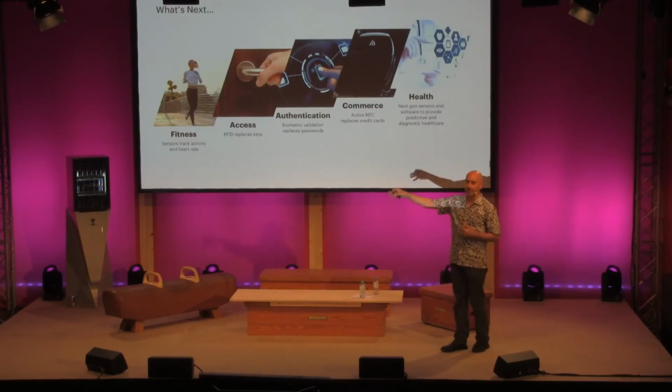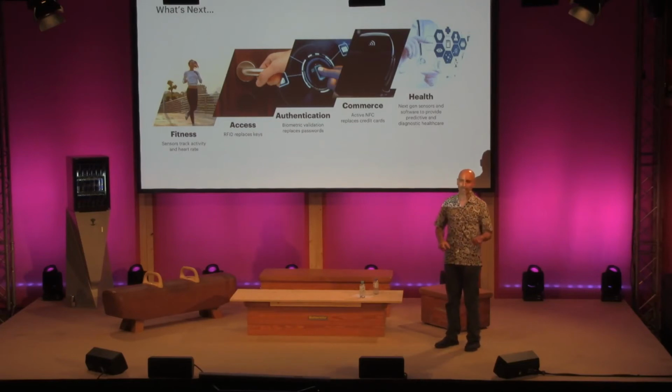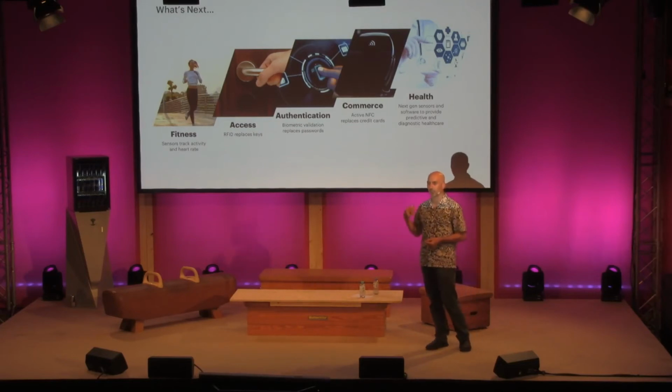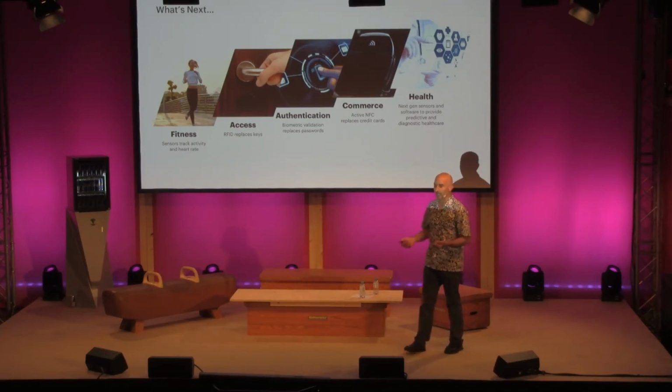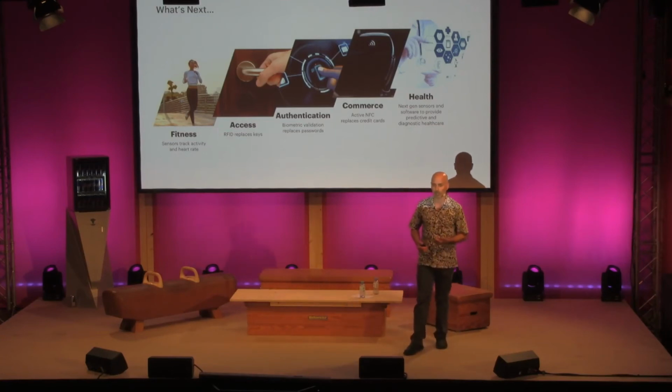Where are we going next? This is just kind of a vision forward. I think everyone in the wearable industry has this slide. We're on fitness today. We're going to go into access, so who you are. Identity is, of course, next. We will know who you are better than anything else because we have all this data. Authentication, making sure it's you when you go through your security stops or when you want to buy something.